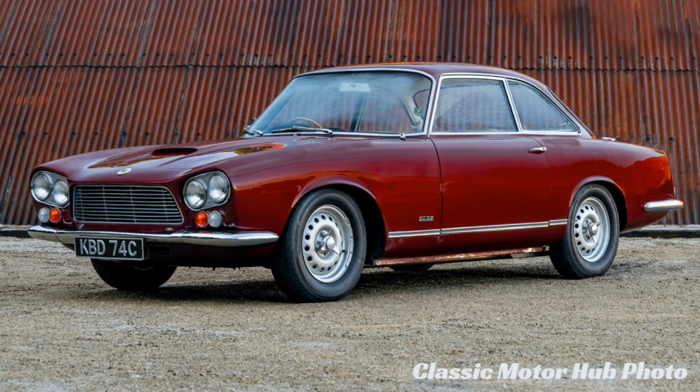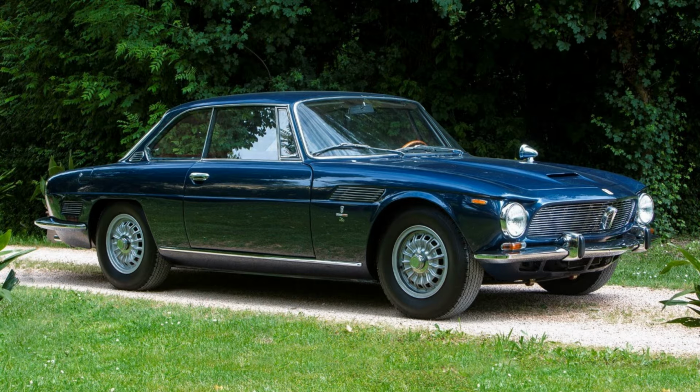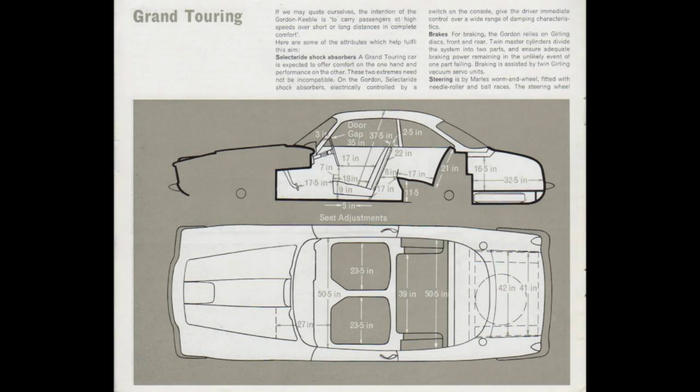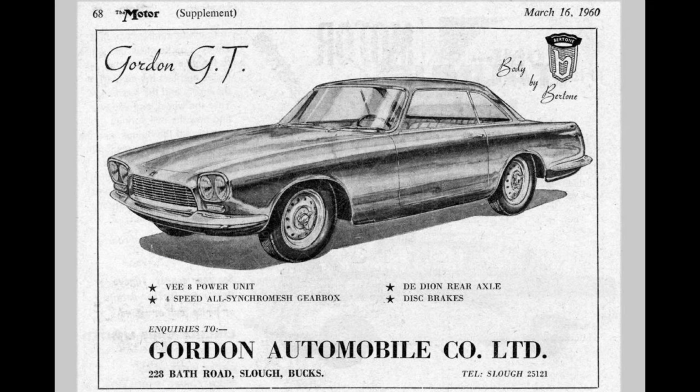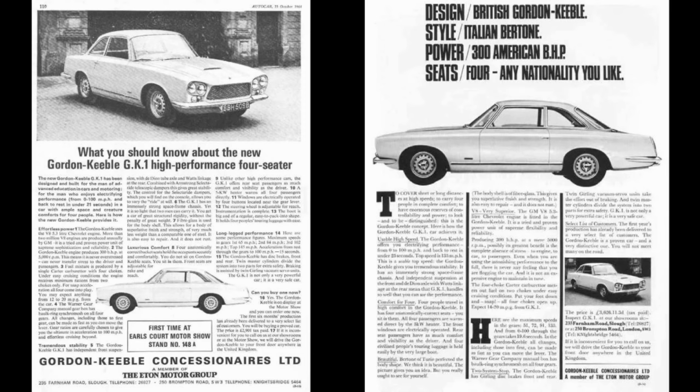Now the Gordon-Keeble GT was styled by Giugiaro, who also styled the Iso Rivolta IR300, and you can see the similarities. But whereas the Iso Rivolta used a steel monocoque, the Gordon-Keeble had a tube frame chassis and a fiberglass body. Like the Iso Rivolta, it was powered by a small block Chevy 327 cubes, and that was backed by a Borg-Warner T10 4-speed gearbox. Now the Gordon-Keeble actually predated the Iso Rivolta IR300, and in fact the Iso Rivolta basically grew out of the Gordon-Keeble project.